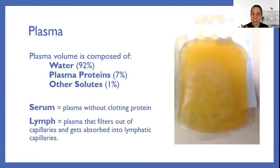Here's a bag of just plasma, so you can see the color. This is with all of the formed elements of red blood cells and white blood cells and platelets removed from blood. Plasma, by volume, is composed of 92% water, 7% plasma proteins, and 1% of other solutes.